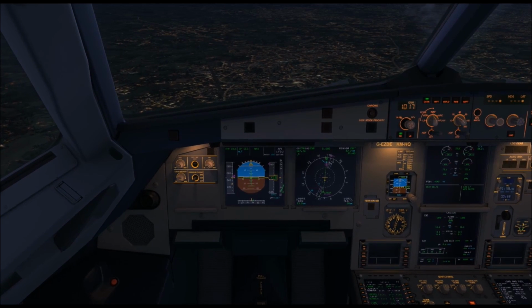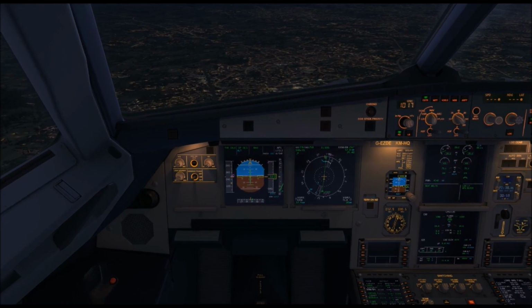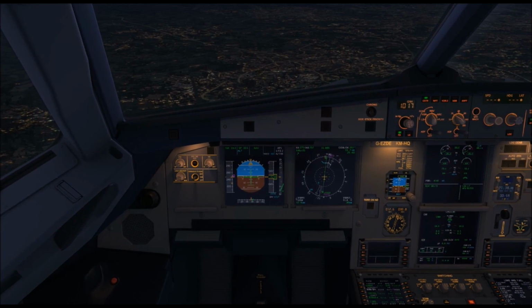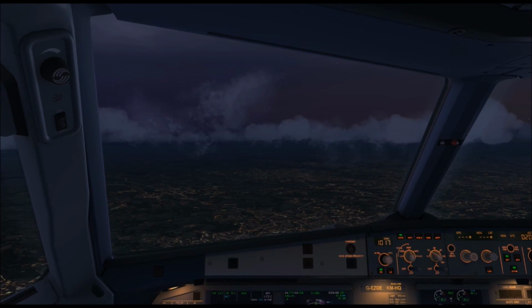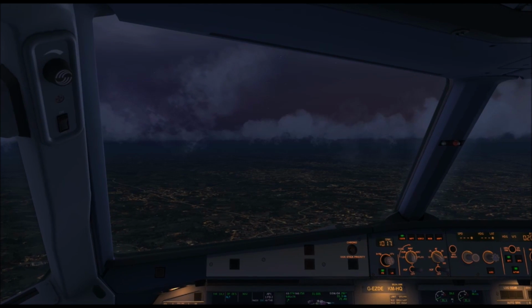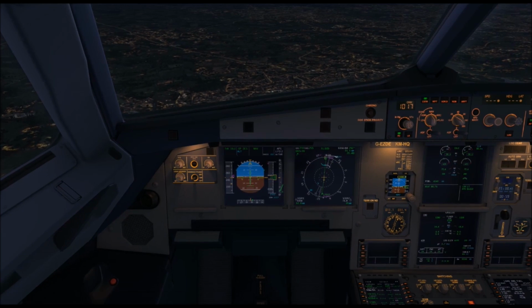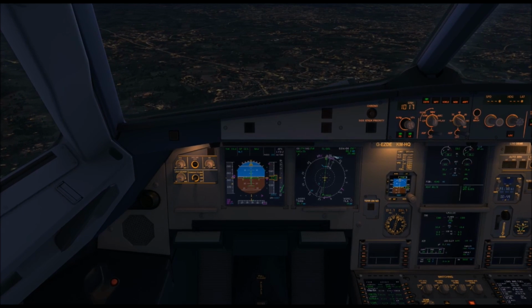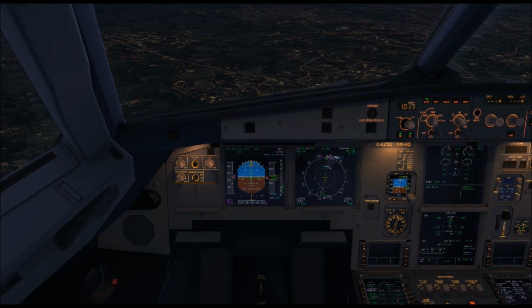On. Baro ref. 1017. Set. 1017. Set. MDA decision height. 200 feet set. Engine mode selector. Normal. Approach checklist complete.